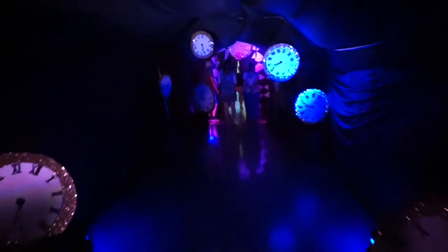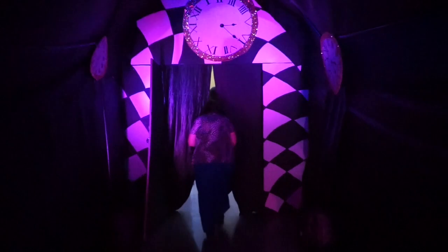So this year we decided to make everybody crawl through the rabbit hole, which I was a part of building, and it was so much fun. You would crawl through the rabbit hole, and then when you get to it, you could actually stand up as you were going through the rabbit hole in the movie. And then there's this giant clock that took us forever to put up.